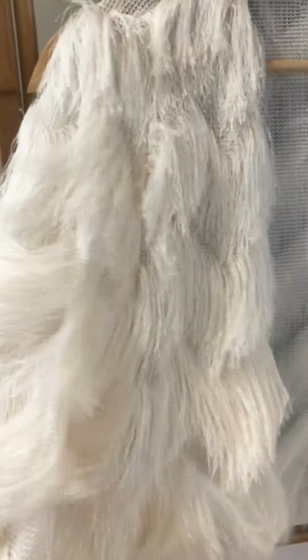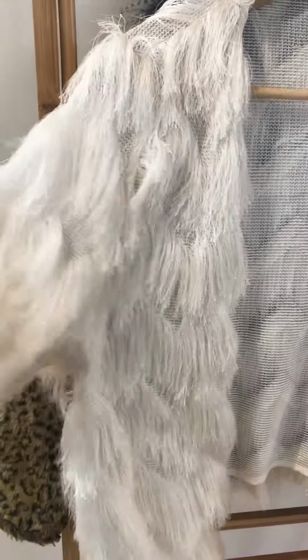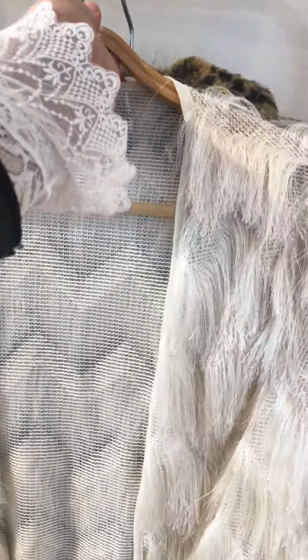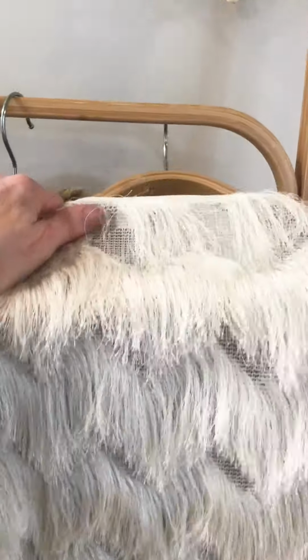Another H&M now. It's not technically a fur, but it just has that beautiful fringy, tasselly feel to it. And again, something I absolutely love, but I'm letting go in the tan sale. I'll show you the back. It's lovely and light, and it can transition from day to night. Just beautiful.